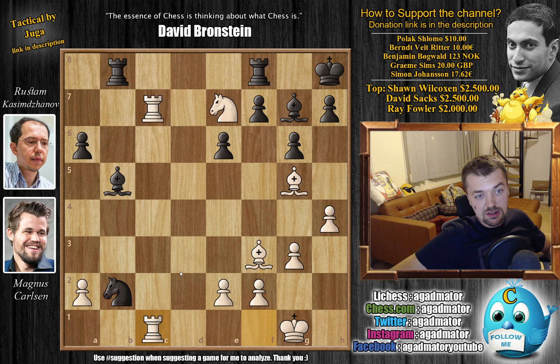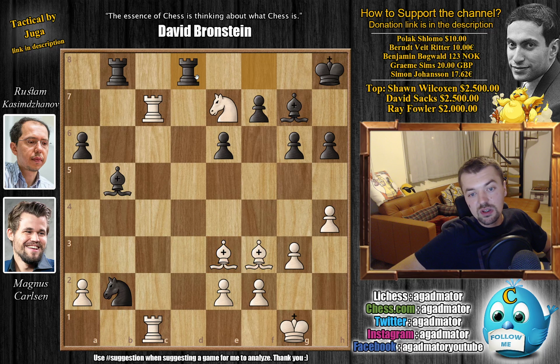Nicely controlling the c file now, and it's black to move. Kasimdzhanov plays h6, kicks away the bishop from g5, also creates some more breathing room for the king, with bishop back to e3. And now comes rook b to d8, grabbing hold of the open d file.